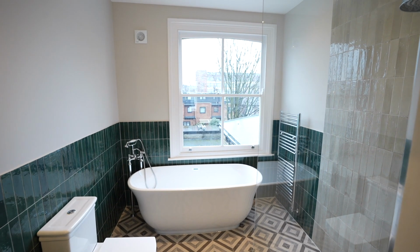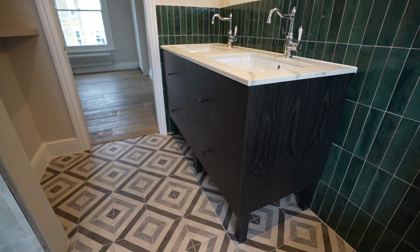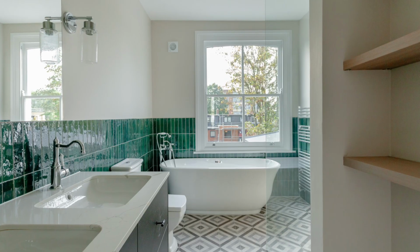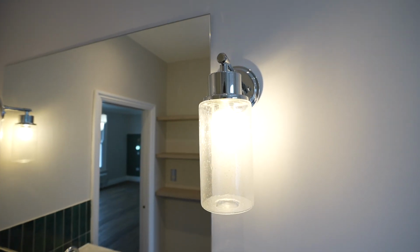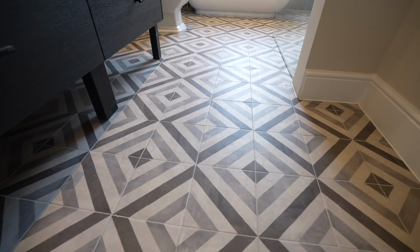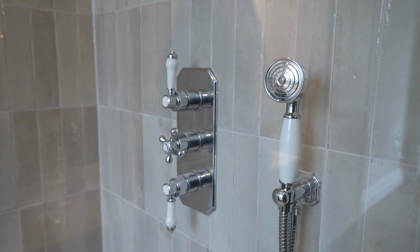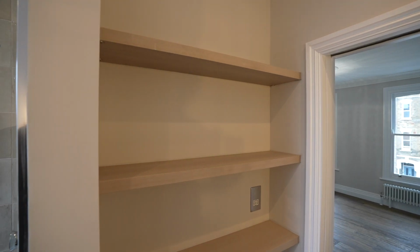What we've created here is something very special. We've got this double basin here with a bespoke vanity unit underneath. We've got a freestanding bath that overlooks the garden, a Victorian style, some lovely lights. The tile selection in here is absolutely superb and the contrast is awesome. And then we've got this rain shower. The feeling of space in this bathroom is something very special and has to be considered.